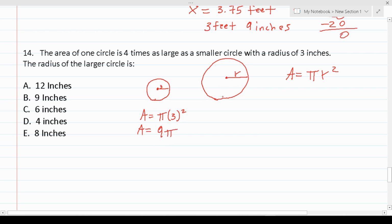That is to say, the area of this small circle is 9 pi. We're told that the area of this larger circle is 4 times that of this smaller circle. So in other words, its area is going to be 4 times the area of this smaller circle. Again, the area of this smaller circle is 9 pi. So this is 4 times 9 pi. 4 times 9 is 36. So we can see that the area of this larger circle is 36 pi.